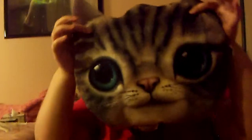Then there is the purse I've been using. It's a kitty cat, and my sister got me that for Christmas. I've been using that because the weather's been wet and icky. And if I go out, I don't want to ruin one of my good purses if I get caught in the rain or something. So I figure that's a good one to use.